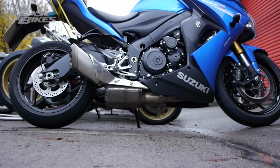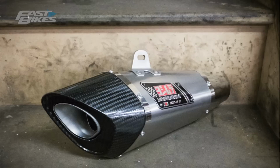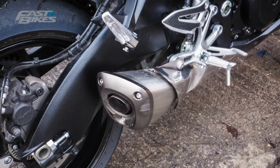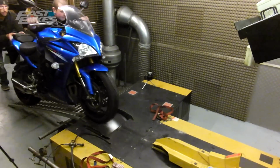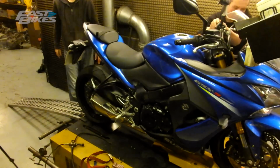Or rather here. This is the Yoshimura R11 ST, a few hundred grams lighter than the standard R11, which weighs about the same as the stock stubby silencer. It took Will at JHS a few minutes to fit. It looked like I could have done it, that's how simple it was, and simple enough to not bore anyone with a video of that.